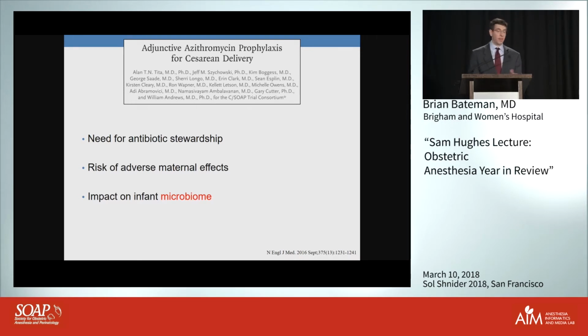What's the downside? And as we saw, the results are pretty dramatic. Well, I think there are a number of important considerations in this regard. The first is here, as really across all of medicine, we need to be good stewards of antibiotics. We need to not introduce or overuse new classes of antibiotics if it's not necessary to avoid selecting resistant organisms. There are also certain adverse maternal effects associated with using azithromycin. There's been an association between azithromycin and an increased risk for cardiac arrhythmias. It's associated with GI side effects, an increased risk of C. difficile infection.